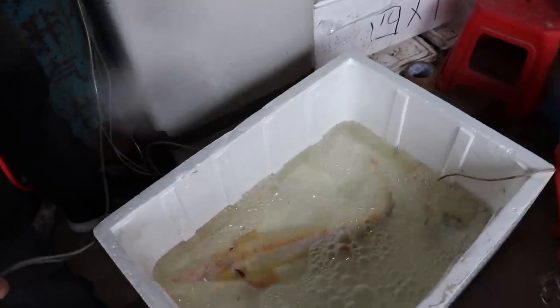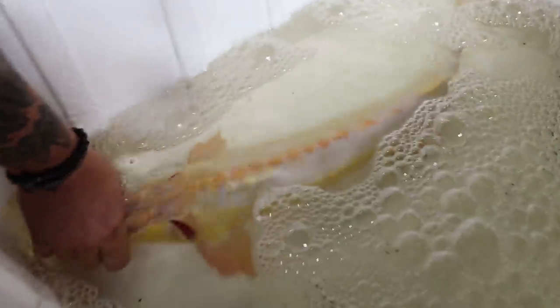There you go. There we go. Oh, we just keep it in the water. This is albino mixed with gold. What? Break it down. Take the stone out. Pull the stone out. How beautiful these are.